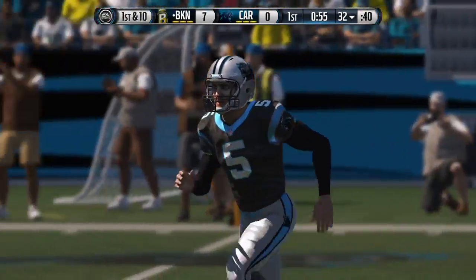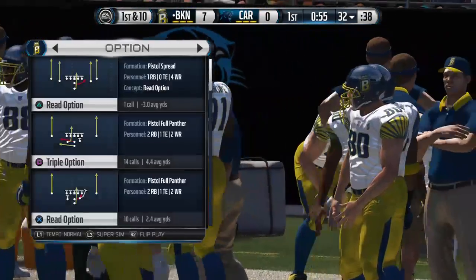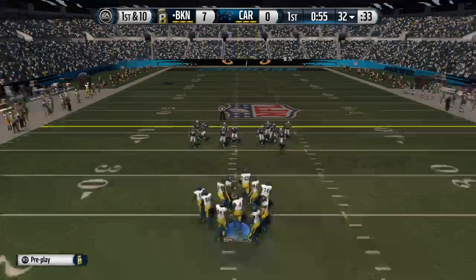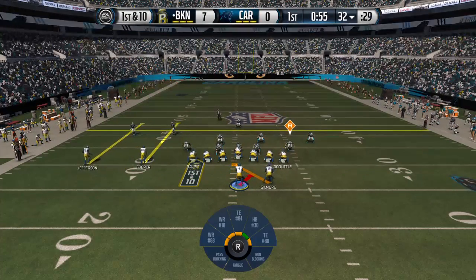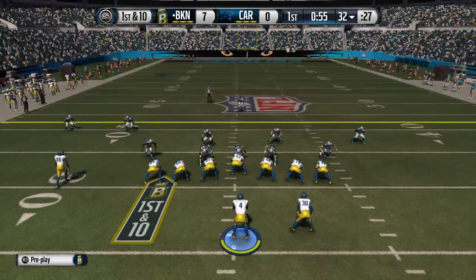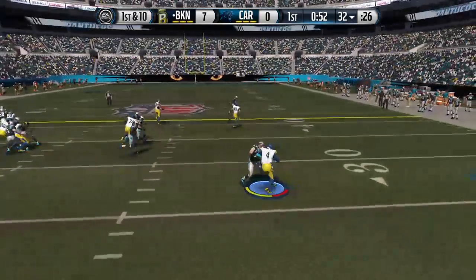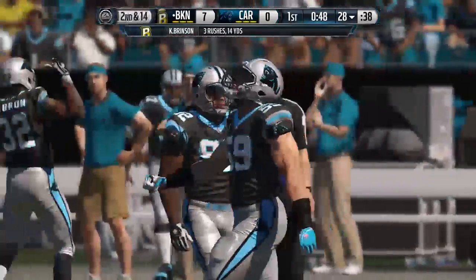So Kai Brinson will come back out. Look to put more points on the board. Probably get one more play before this quarter, and he'll probably get a few more plays off. So 1st and 10 for the Barons. Kai Brinson, read option. Kai Brinson throws the stiff arm, brought down by Luke Kuechly.